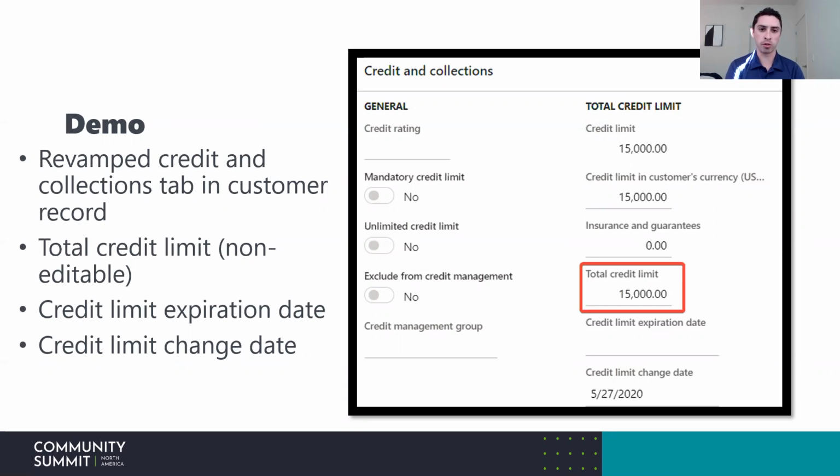So taking a look at what these fields look like in D365, if you're not familiar with a customer record, this is the credit collections fast tab of the customer record. This credit collections tab has completely been revamped with the addition of the credit management functionality. So we have a bunch of new fields. I'm just going to highlight a couple of them. The first one is the total credit limit. Again, that's non-editable based on the parameter that we set prior.